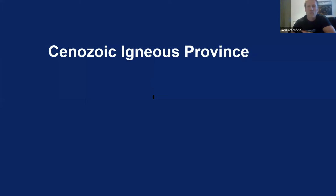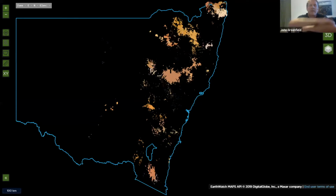Okay, so the other big thing that we've added to Seamless that you'll be able to download, that's in MinView already, is the Cenozoic igneous province. When we put the Seamless together, we really didn't get a chance to get into it and sort out a lot of the groupings of these. We didn't have good dating, we didn't put it together.